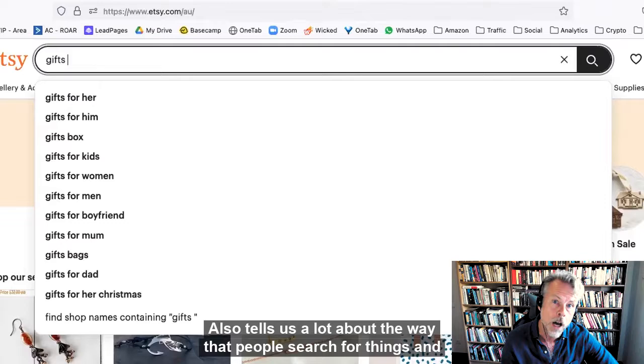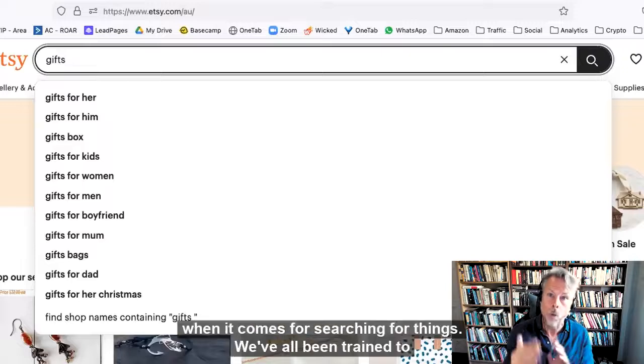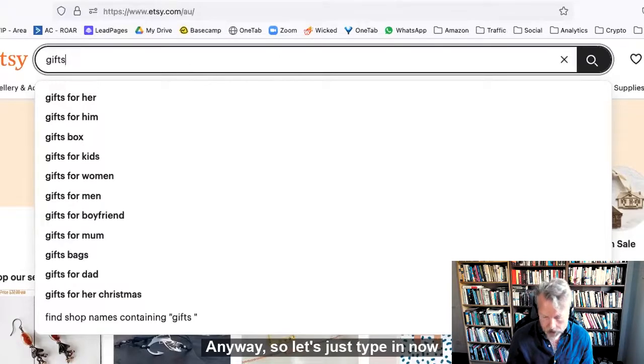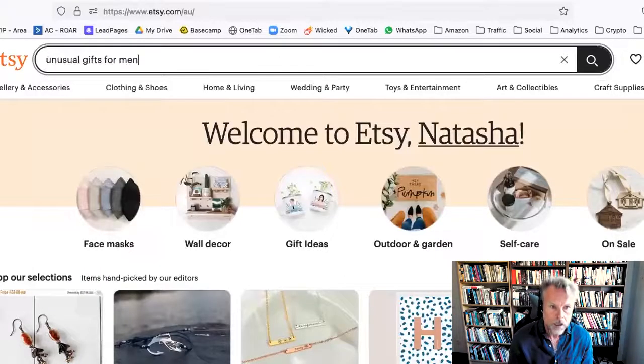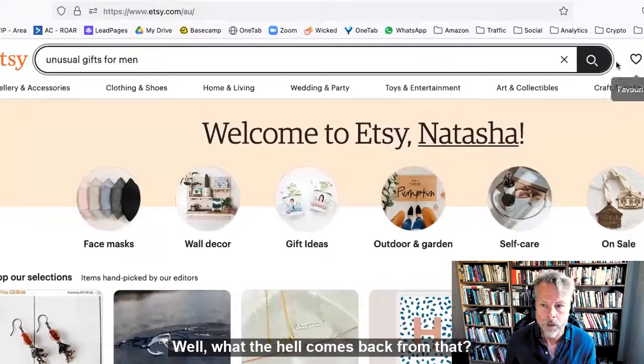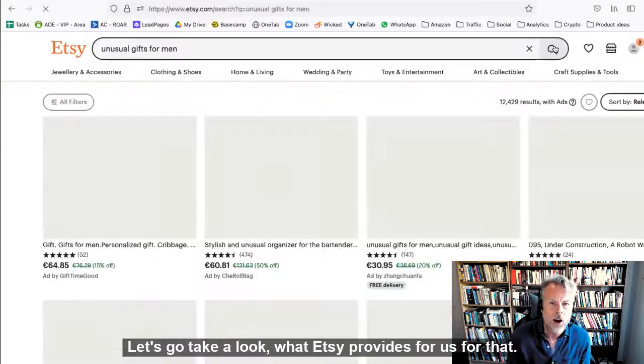It also tells us a lot about the way that people search for things and our sophistication now when it comes to searching for things. We've all been trained to search for things properly. Anyway, so let's just type in the thing that we're interested in, which is unusual gifts for men. Well, what comes back from that? Let's take a look at what Etsy provides for us.